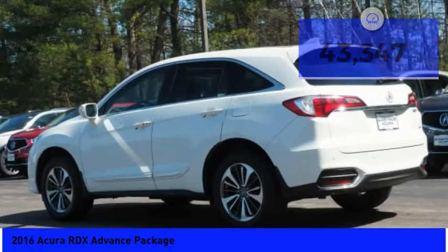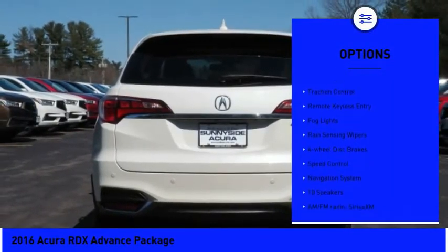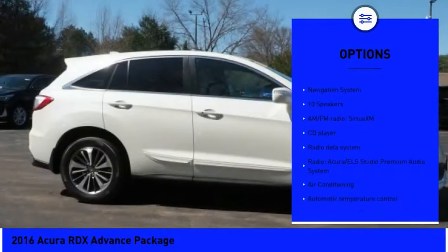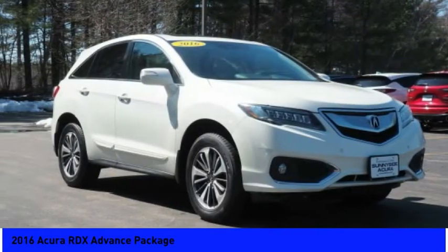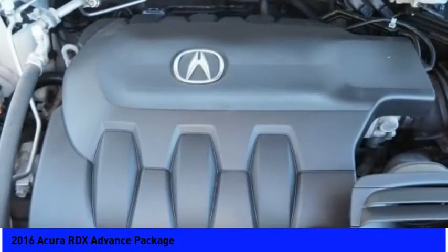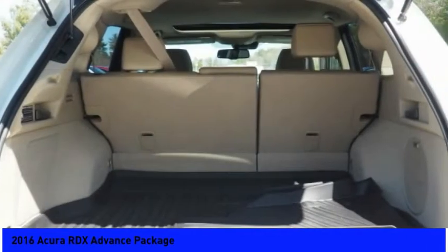Here are some of this vehicle's great options: electronic stability control, alloy wheels, power liftgate, brake assist, traction control, remote keyless entry, fog lights, rain sensing wipers, four-wheel disc brakes, speed control. This vehicle offers reliability and good looks at a great price. So come in and take a test drive today.